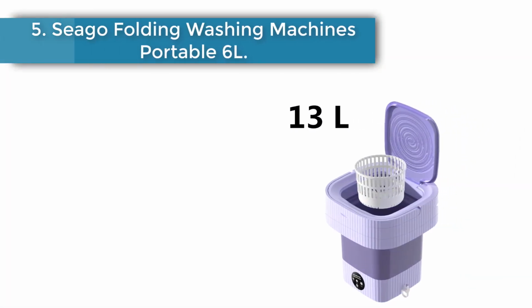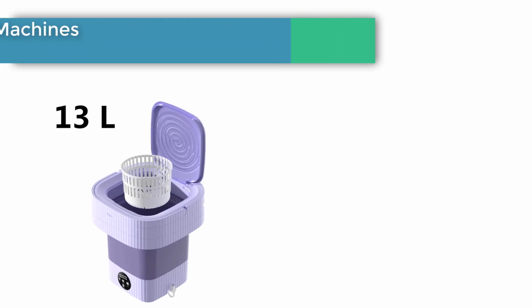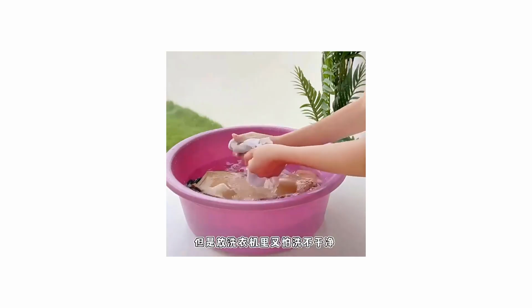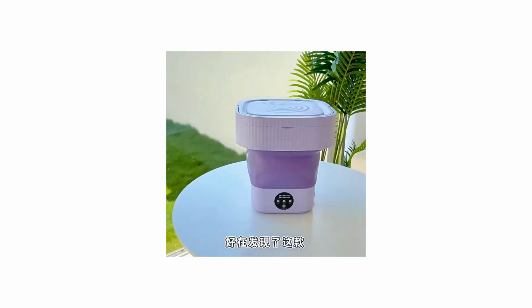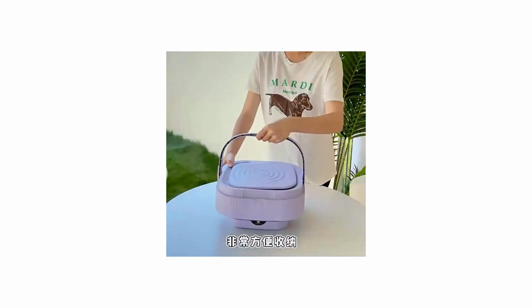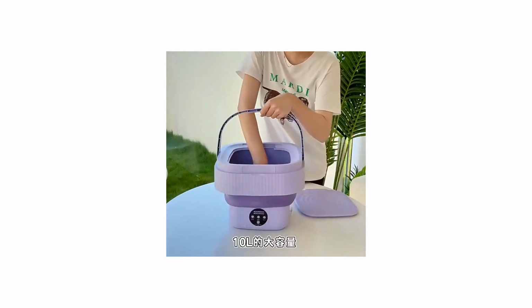Number 5. Seago Folding Washing Machine Portable 6 liters. Wash and drain in one exclusive drain basket. Gentle clothing, used with the drain program. Gently separate the residual moisture of the clothes to avoid violent dehydration causing the clothes to be pulled and deformed. Intelligent 3-gear timing to meet your different needs. 3-gear time adjustment. Choose according to the degree of laundry.